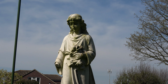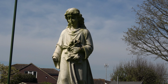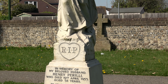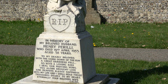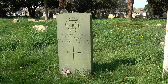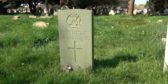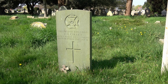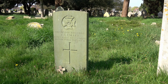We've got the grieving damsel with the flowers, looking very sad. And as we pan down we get the inscription, "Rest in peace," and then it's for Henry Perilli, 1953. Yet another war grave in the darker stone, and again 18 years old. J.A. Coley, King's Royal Rifle Corps, 1918, aged 18.